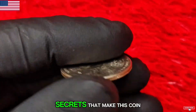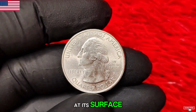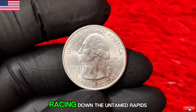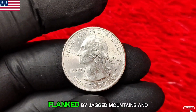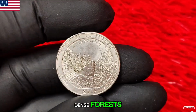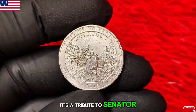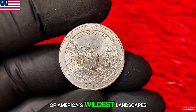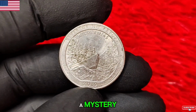Before we dive into the secrets that make this coin so astonishing, take a moment to glance at its surface. The reverse features a piloted drift boat racing down the untamed rapids of Idaho's River of No Return, flanked by jagged mountains and dense forests. This is more than artwork. It's a tribute to Senator Frank Church, whose bold vision preserved one of America's wildest landscapes. Yet beneath this tribute lies a mystery.